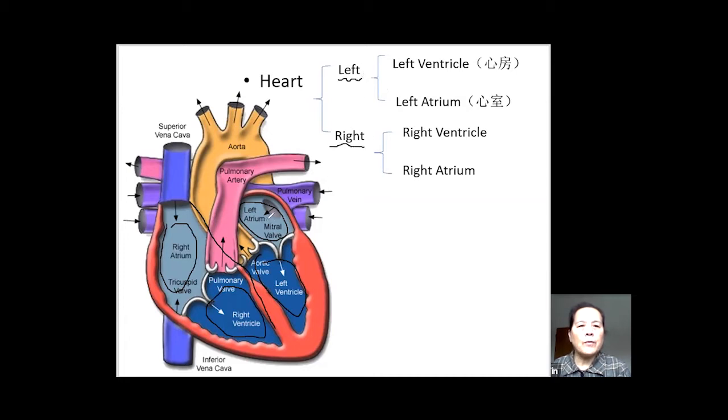Then the upper chambers, connected with the pulmonary vein, we call the atrium. The Chinese here is not right, it should be upside down. So the atrium is 心房. Ventricle is 心室. The English is nothing wrong, only the Chinese.